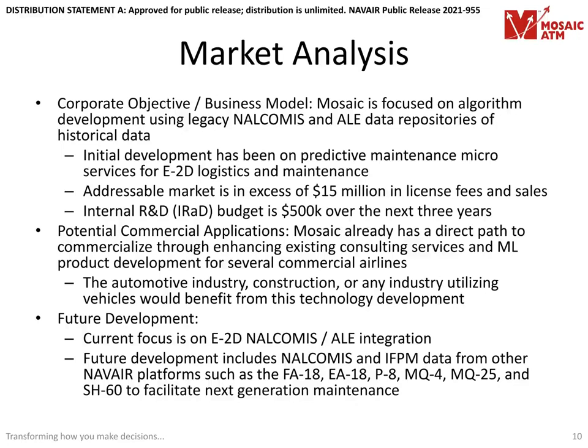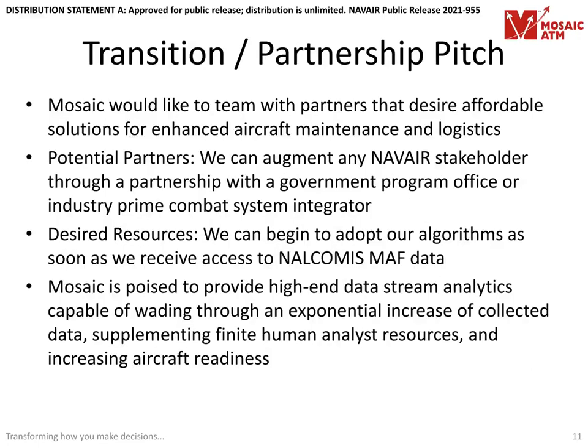When Mosaic's work proves successful with E-2D NAVCOMAS ALE integration, future development includes NAVCOMAS and IFPM data from other NAVAIR platforms such as the F-35, F/A-18, EA-18, P-8, MQ-4, MQ-25, and SH-60 to facilitate next-generation maintenance. Mosaic would like to team with partners that desire affordable solutions for enhanced aircraft maintenance and logistics. We can augment any NAVAIR stakeholder through a partnership with a government program office or industry prime combat system integrator, and would be able to adopt our algorithms as soon as we receive access to NAVCOMAS MAF data. Mosaic is poised to provide high-end data stream analytics capable of wading through an exponential increase in collected data, supplementing finite human analyst resources, and increasing aircraft readiness.